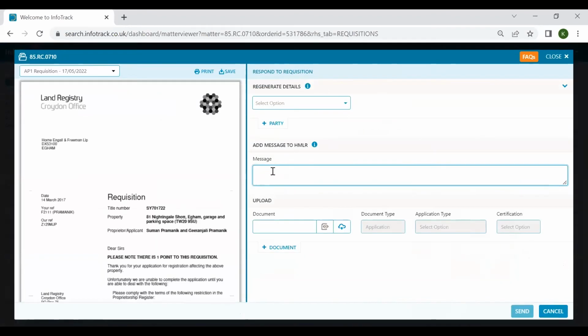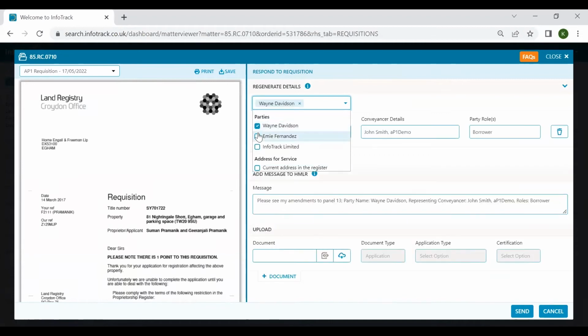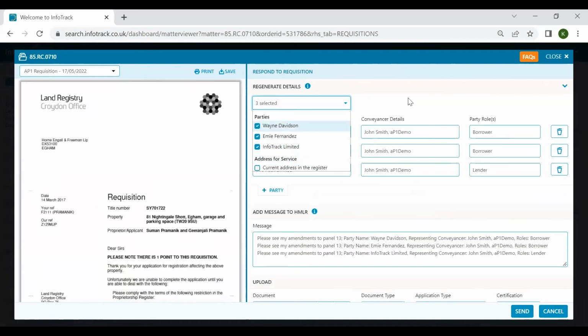As well as just using the box here to free type any message you want to your caseworker, we do have this really cool feature called regenerate details. As we know, panel 13 can be a real pain point, and that's where a lot of requisitions are raised, whether it's a spelling mistake or the party roles are incorrect. You can actually make the amendments there. And what that then does is put that in a format that we know the Land Registry are going to accept, preventing further requisitions being raised and obviously causing delays.